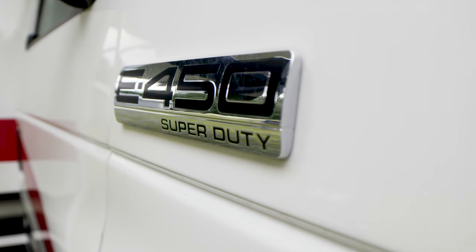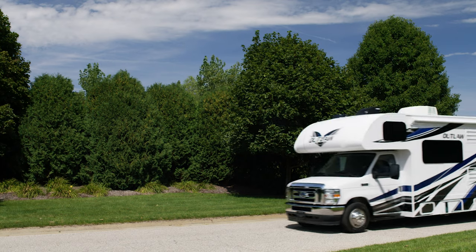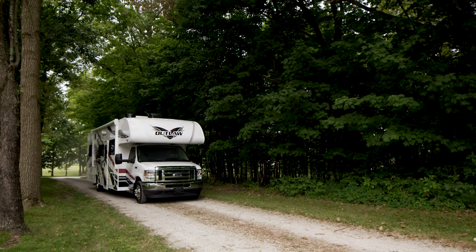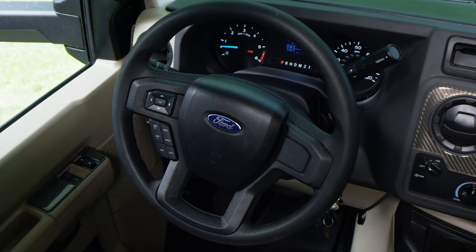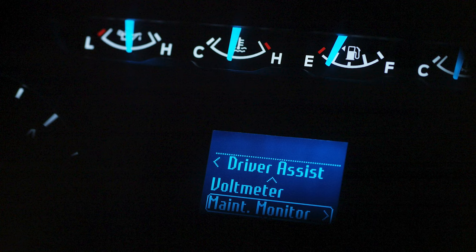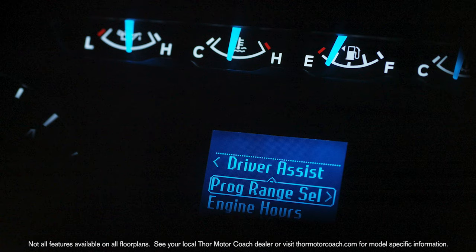The updated Ford E-450 Super Duty in the Outlaw puts down more ponies. The 7.3-liter V8 cranks out 350 horsepower and 468 pound-feet of torque. All that power makes easy work for the 8,000-pound hitch. The updated dash sports a new look with steering wheel controls, so you can easily click through information such as maintenance items, gas mileage, and you have the ability to customize a few settings.